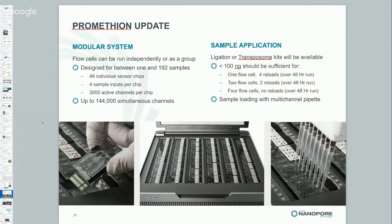So as I said, it's a very modular system, 48 sensor chips and 48 flow cells. You can put 4 samples per chip. Of course, if you're barcoding more than that, 3,000 channels per chip, up to 144,000 simultaneous channels. Those kits I spoke about earlier, those are also set up to be forwardly compatible with Promethean. That's the ligation kit or the transposome kit, the 10-minute kit. And contrary to what you may have read, you can now get away with very low sample inputs for nanopore sequencing.